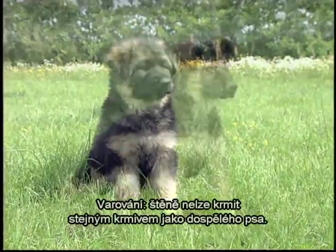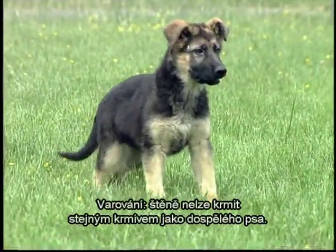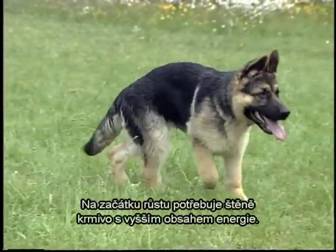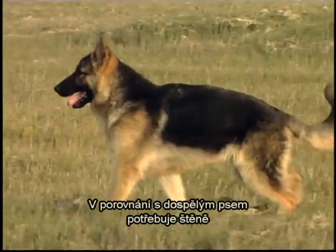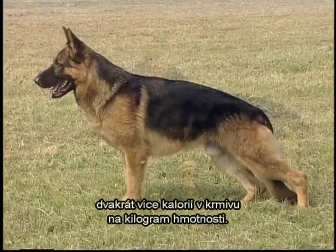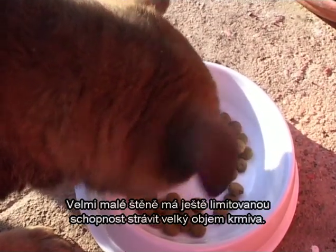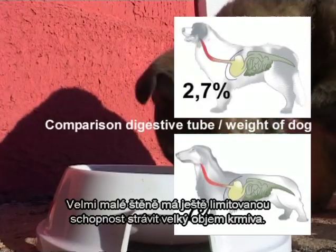Caution: a puppy should not be fed in the same way as an adult dog. At the beginning of his growth cycle, the puppy's food intake should supply more energy. Compared to an adult, he needs twice as many calories for each kilogram of weight. A very young puppy's capacity to ingest large quantities of food is still limited at this stage.